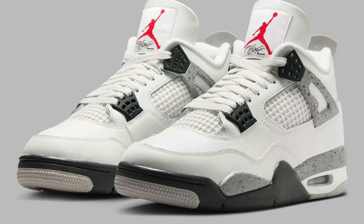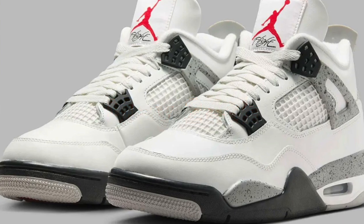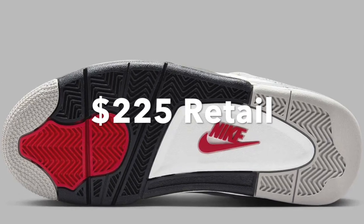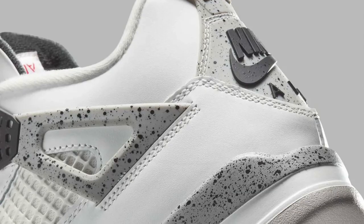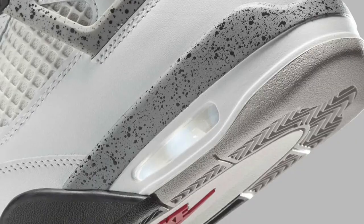So finishing up the week on May 24th, we do have that Air Jordan 4 White Cement. The price point for those is $225. This here is a nice, clean summer shoe. Nice work there, Jordan Brand. I really like that they kept this shoe just like the original. They may have added a couple of hits here and there.